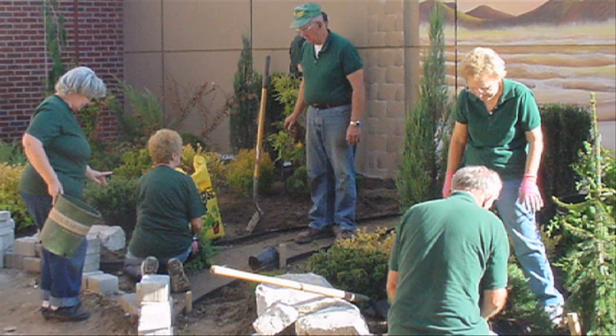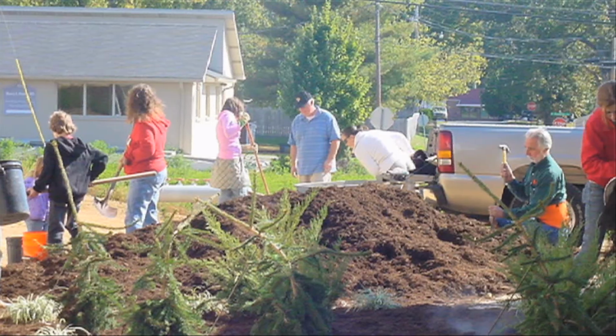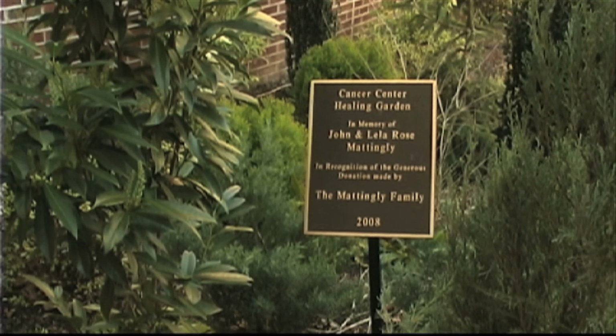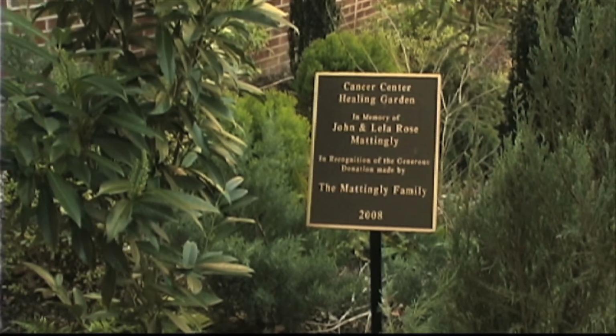The foundation here at the hospital asked if the Master Gardening Group would be interested in helping with one of seven horticultural areas that were being designed around our new facility here at the hospital. Master Gardeners decided that they would take on the garden for the Cancer Center because, of all the gardens, it was the only one that directly touched the most patients.